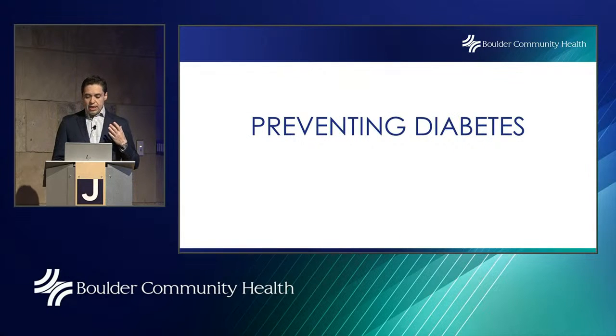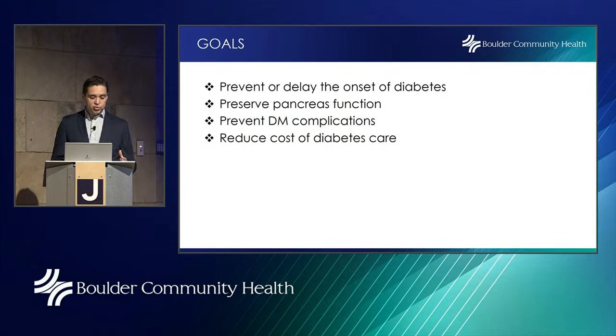So now let's talk about, once we are able to find, unfortunately, that you have prediabetes, or sometimes it's called insulin resistance or glucose intolerance, what do we need to do, or what are our goals when you come and see us? So definitely the main goal is to prevent or delay the onset of diabetes. And the way to do that is preserving the way our pancreas works.